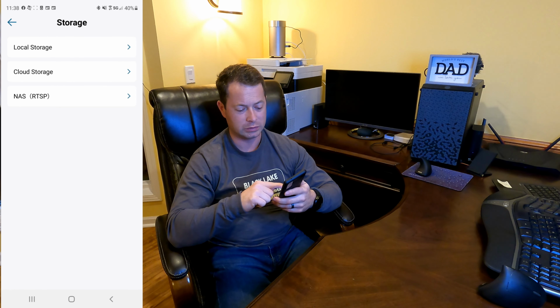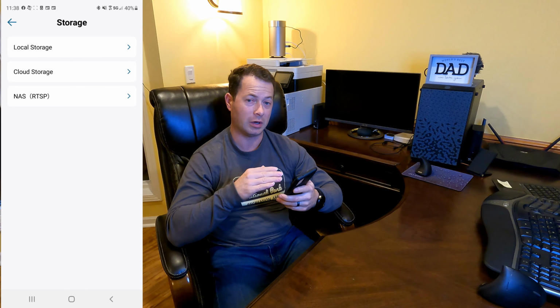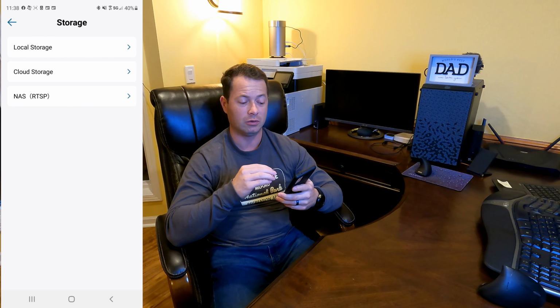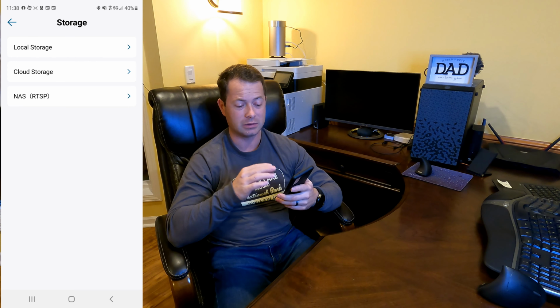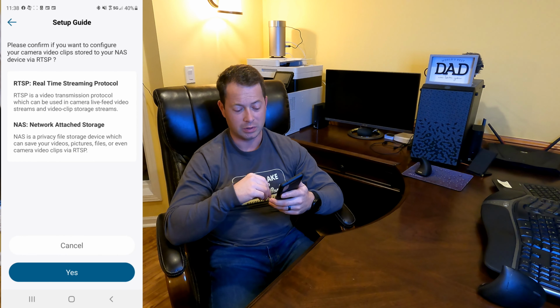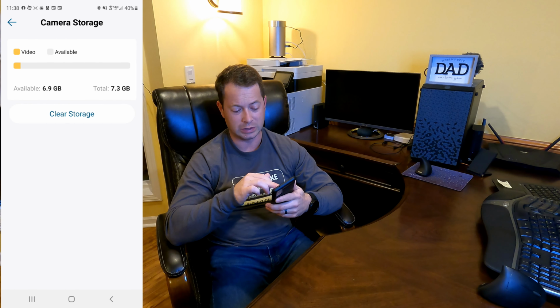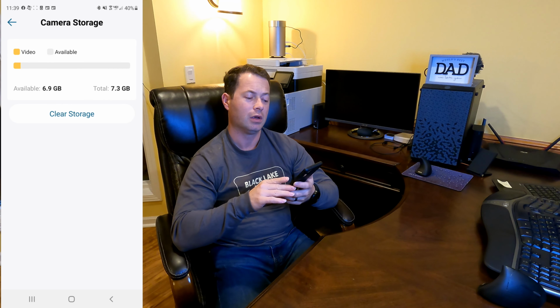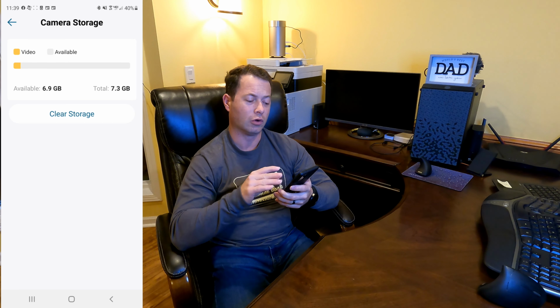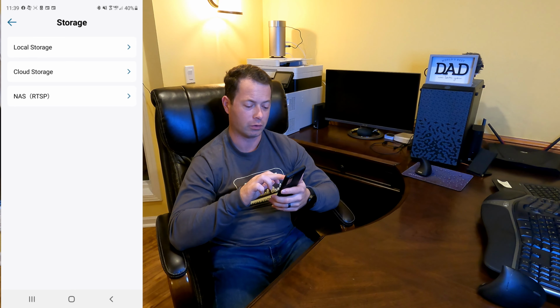Okay, so then storage, this just tells you if you're doing local or cloud, and you can do RTSP to a NAS device on this. So those are all options, and you can set those up here as well. For me, I just do local, and you can see here that I've used up a couple tenths of a gig in local storage, and it'll automatically clear the old ones as it goes through that.